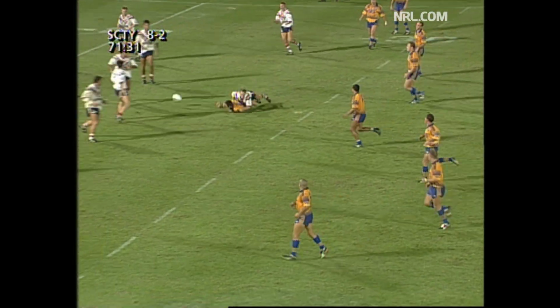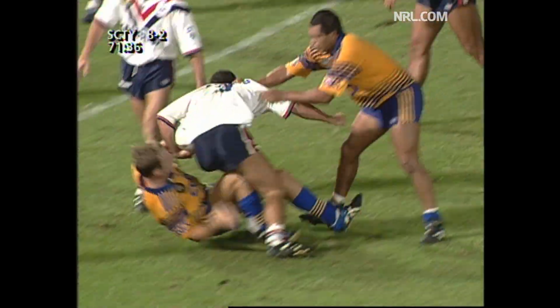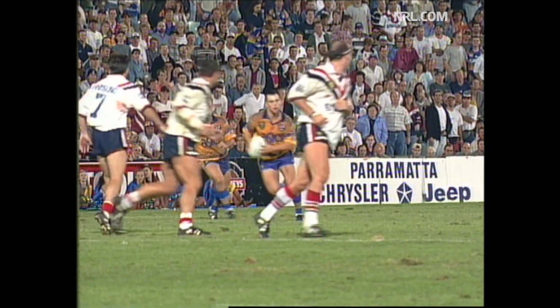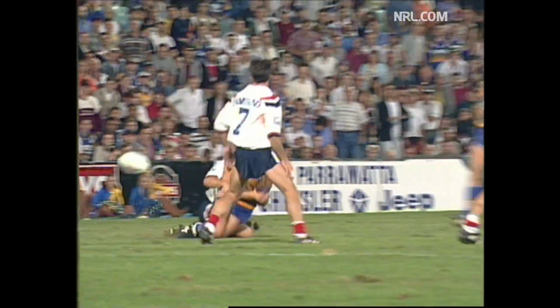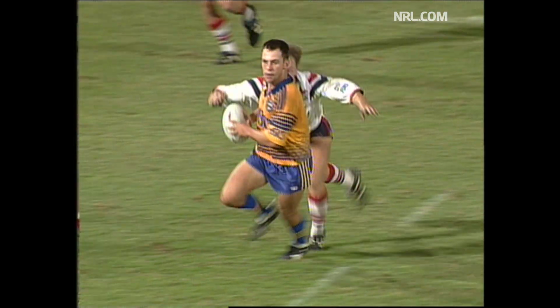Kelly. Again, the tackle from behind. That was Juni again. He's done some great things for him. This Rooster defence has been absolutely superb. Darren Juni, the ball and all tackle. You can see him just lining Kelly up.